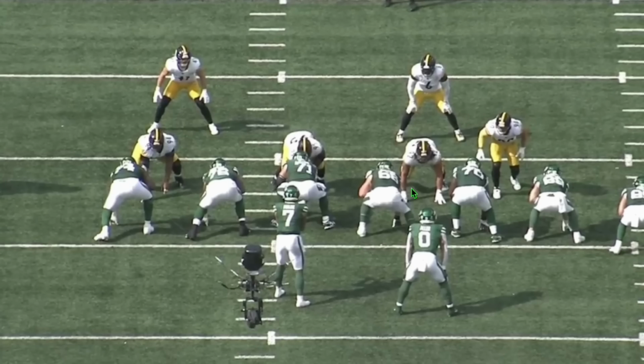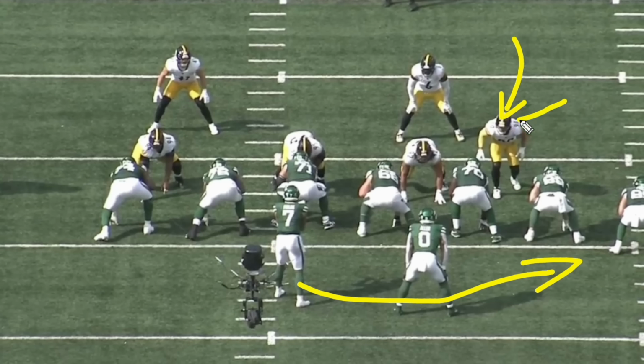All right, we're going to get another zone read concept here, and I don't know if it's by design or not, but Justin Fields keeps it around the edge just like this. And I think what happens here is the Steelers have TJ Watt. See how far inside he's lined up? He actually slants inside right here, and that makes it an easy pull read, gets the quarterback on the edge.